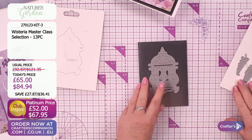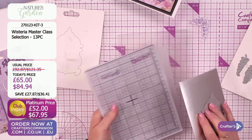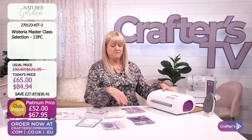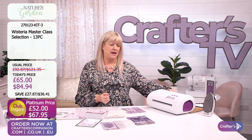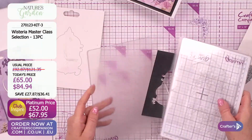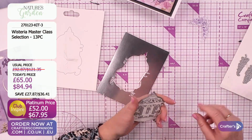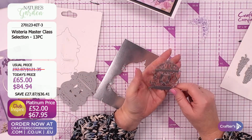It cuts incredibly well. And it is just one of those really pretty dies that you can put on so many different things. This collection truly is beautiful. Everything about it, every single piece you use out of this collection is so usable in many ways, and I'm definitely what I call a pretty crafter. I love crafting with pretty dies, pretty embossing folders. This one is absolutely gorgeous. So now look at that. I mean, it really is such a beautiful design.